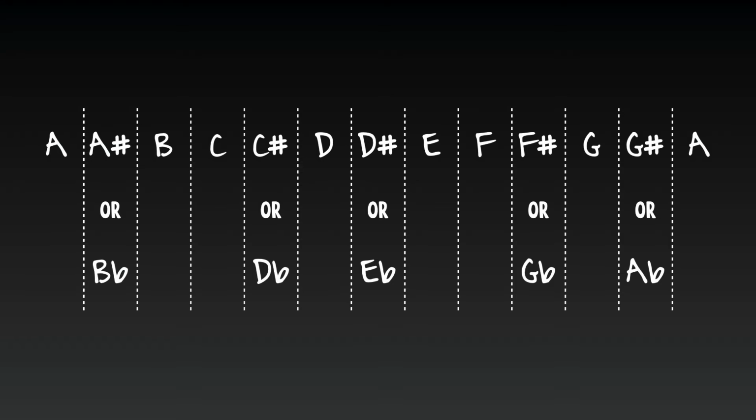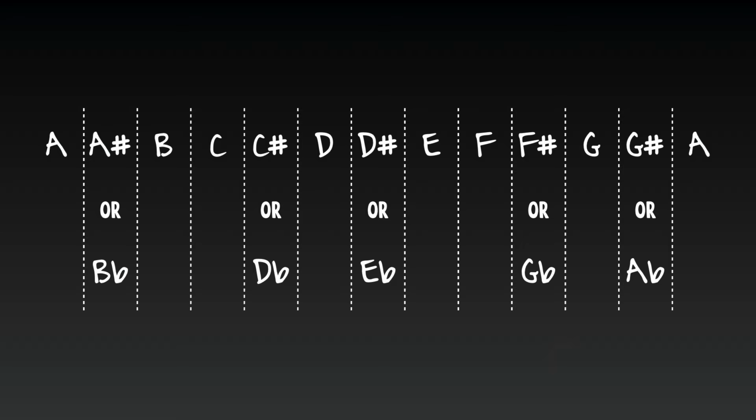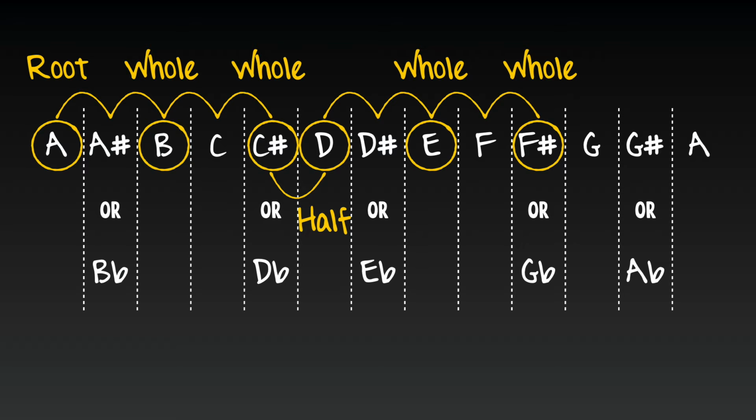So, let's start with the key in which the song is written, and we'll use the key of A as just an example. The note directly to the right of A is a 1/2 step away from A, but 2 1/2 steps make a whole step. So following this simple formula, the key of A would include the following 7 notes. The root note would be A. A whole step up from A, which is equivalent to 2 1/2 steps, would be B. A whole step up from B would be C sharp. Following the formula, we would take a 1/2 step next. A 1/2 step from C sharp is D. Then a whole step from D, which is E. A whole step from E, which is F sharp.